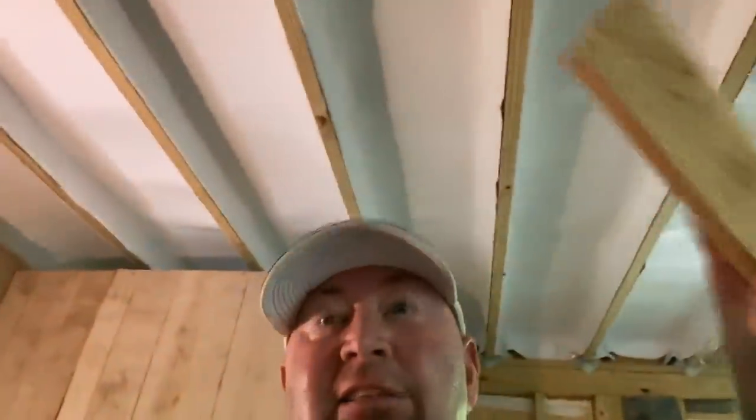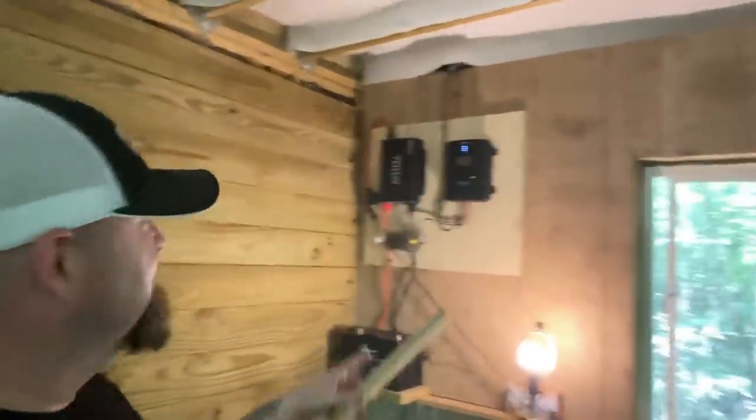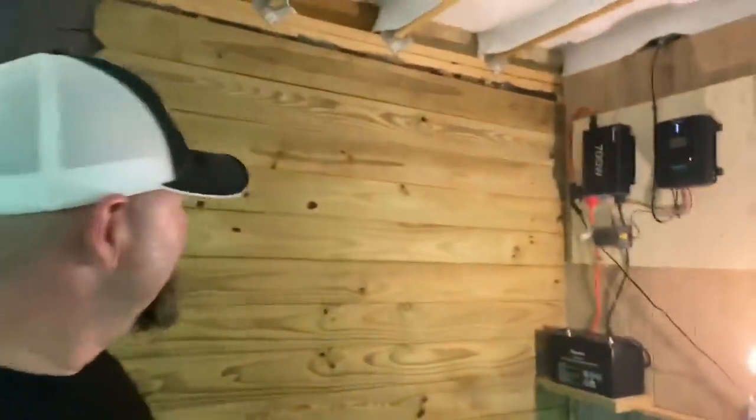Kind of a hodgepodge of things that we're doing. We did the ceiling today, and then I've also got a portion of the wall done over here, as you can see. I love it, freaking love it. It kind of gives it that cabin-y feel, especially in transition with the kitchen over here. Worked out the little shelf area for the battery, so that's looking good.